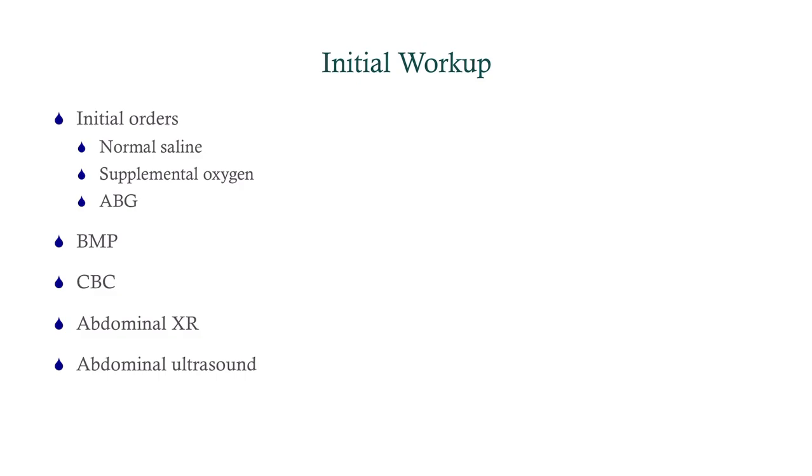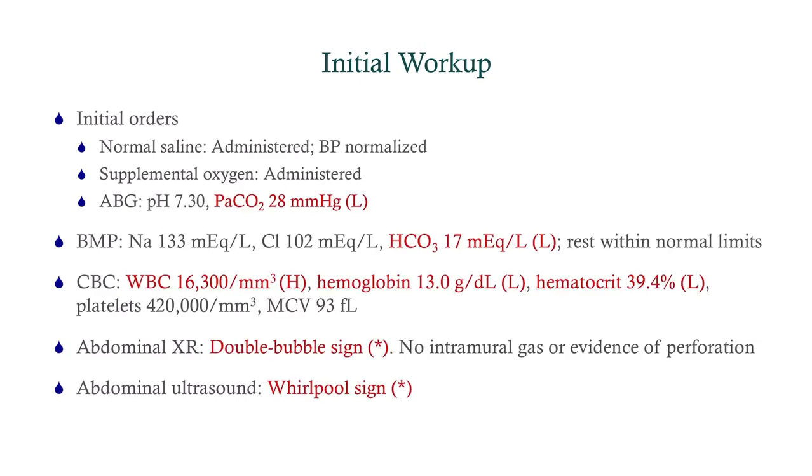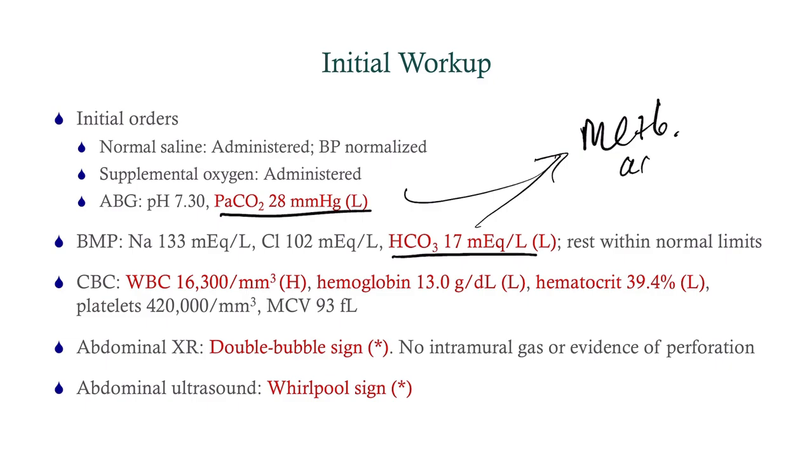We're going to get routine labs, BMP, CBC, and then we're going to get an abdominal x-ray and an abdominal ultrasound. And I will go into why that is. Some people think we only need to do one or the other, but I think it's probably best to do both here. Okay, and what do we find? The ABG showed a low PaCO2, but a low bicarb. So what do we have here? We have a metabolic acidosis. And that could be a sign of tissue hypoxia.